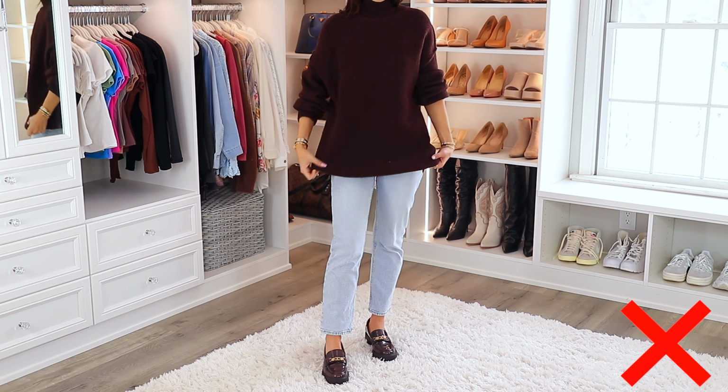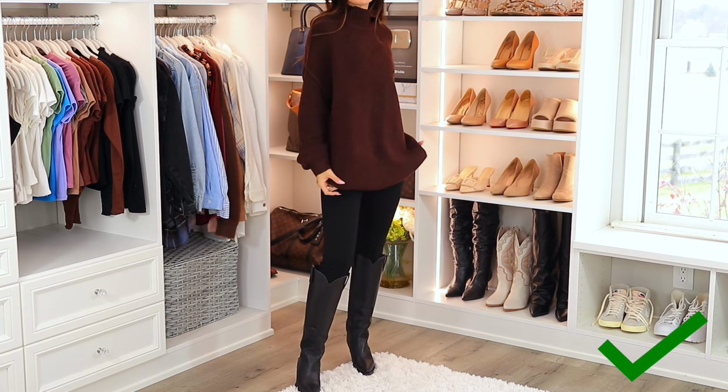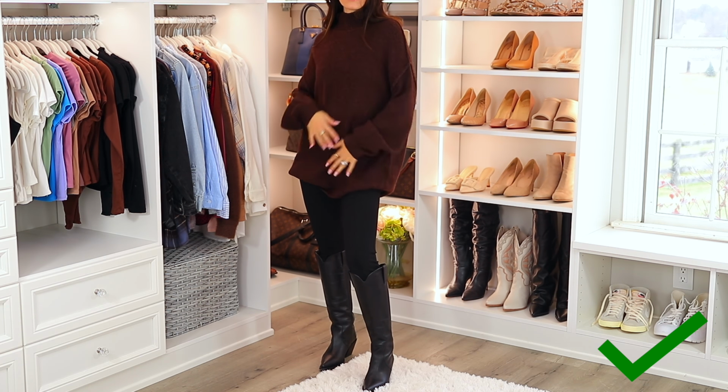But if you do want to wear that brown top, obviously wear dark colors, that's fine, but you need to also then pair it with darker bottoms. I just wanted to give you a visual example of what I'm talking about. I really do think this makes a bigger impact than what people realize.